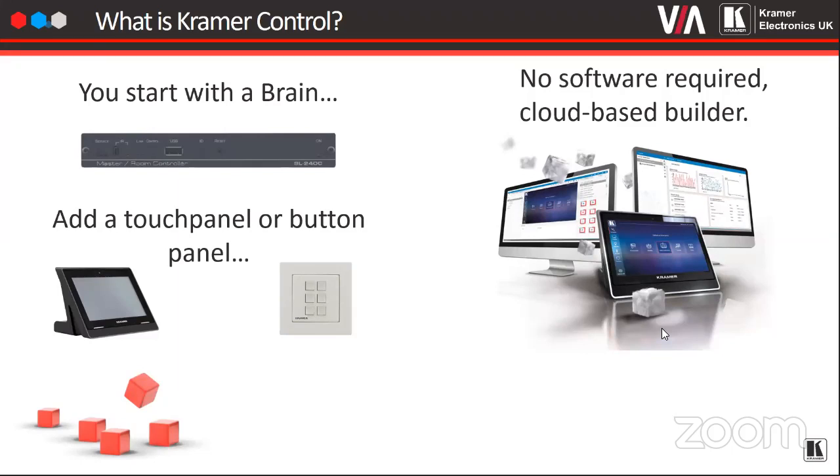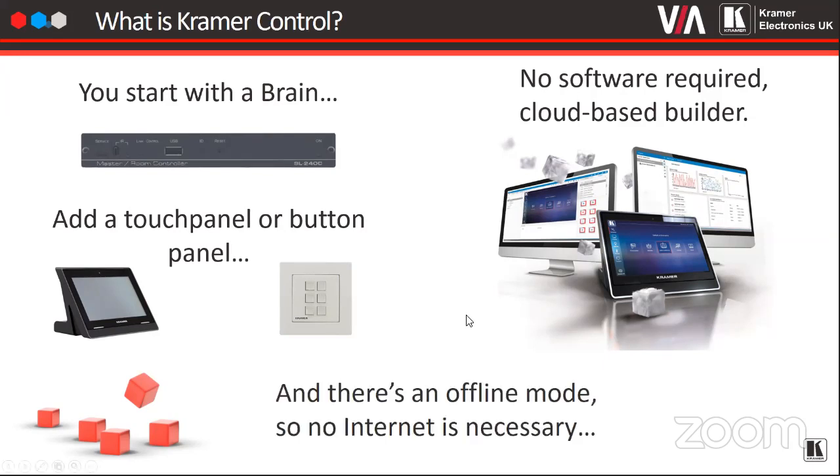And just one other point on that slide, Kieran, if you just go down a little bit. There you go. So there is an offline mode, so no internet is necessary. The whole point is that even though this is a cloud-based system, it can function as a separate offline system. You don't need that cloud connection to make it work. So that's a really critical thing. You can do uploads offline. You can download the program file from the cloud and upload it onto the brain separately. So everything can run in offline mode if you want it to, because I know initially that was one of the questions that used to come up quite a bit.